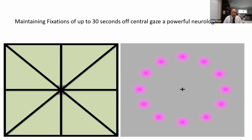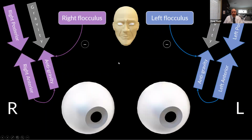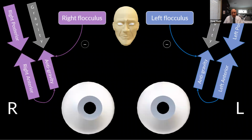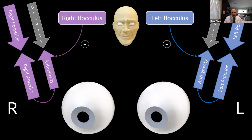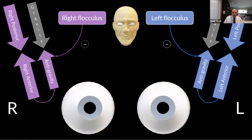So a great way of feedback of knowing where to hold your attention and move your fixation, or looking as you keep your nose straight here, you can go ahead and look at the cardinal directions of where to put your eyes. So let's look at that system going diagonally. So let's move our eyes down to the left, and what happens? Well, the right flocculus has to inhibit the anti-gravity system, which also works on the canals to hold it in position. And the same is true to the left, stimulating, maintaining that position.